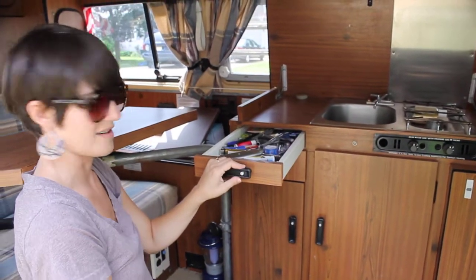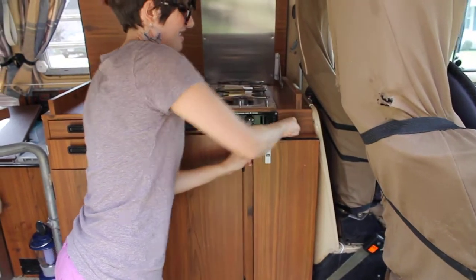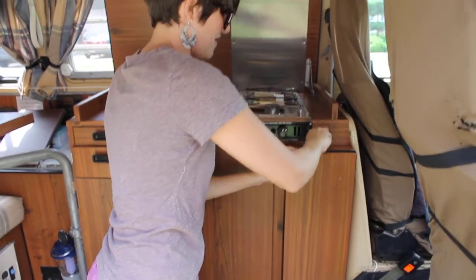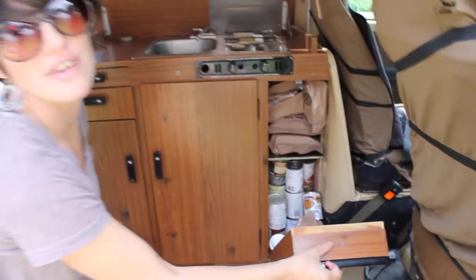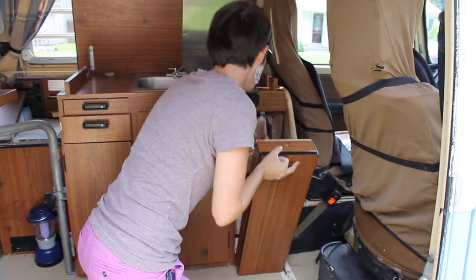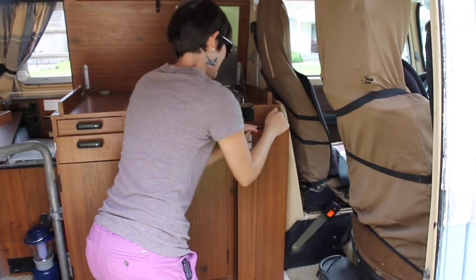and up here, for your matches or whatever. And then in here, this is actually really great because you just unscrew this and it's so much storage. We have so many cans and I think MREs. They kind of all fall out whenever you open it, but you get used to that.